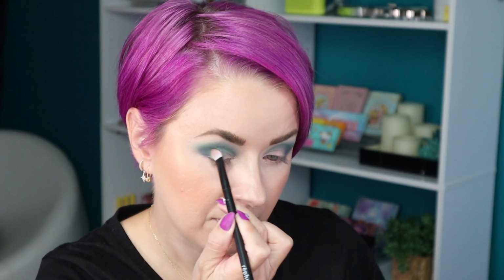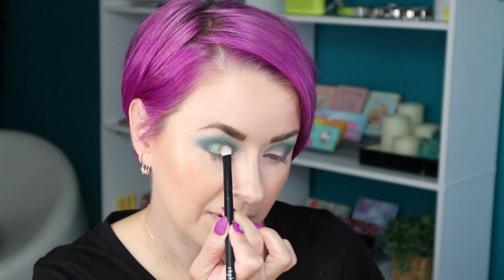So I'm gonna go back into the Army palette and take this shimmer shade and place it on the outer portion of the lid. I am going to spray my brush. This is the Refer 28. Ooh, that's pretty. Actually, I think I'm going to add some of that other green shimmer on top. Same Refer brush, and now I'm going to take this other shimmer shade, spray the brush, and just keep that out here, kind of bringing that into the crease a little bit as well.